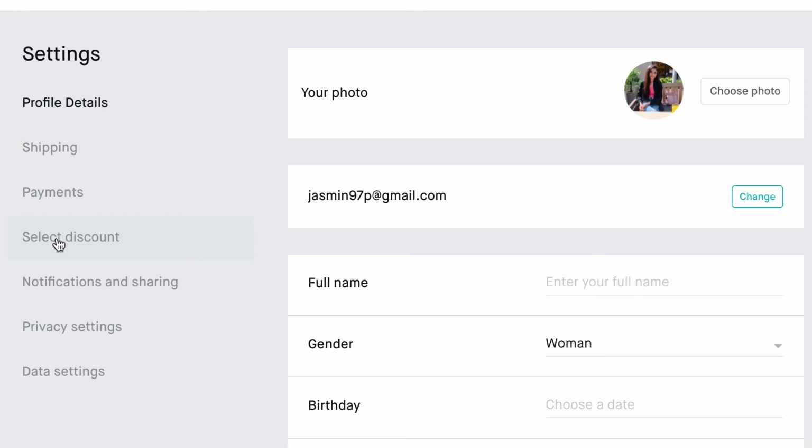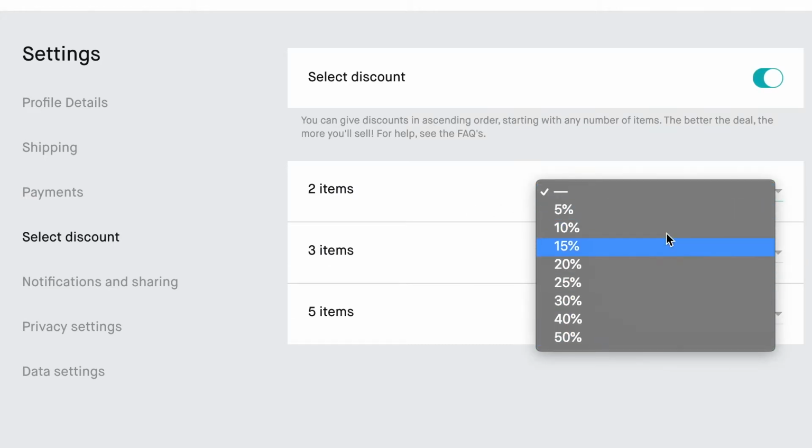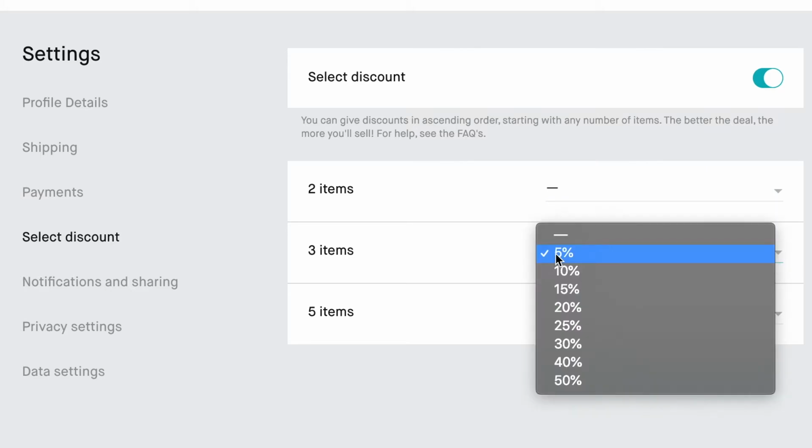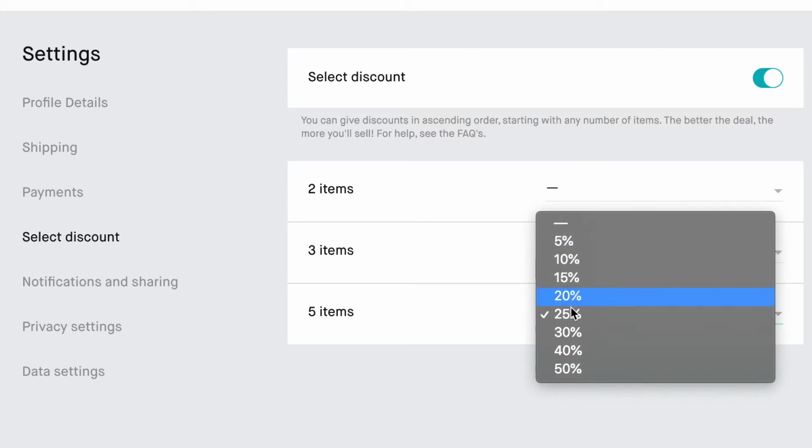You do have the option in your settings to click on bundles and you can give them a discount, which always is the best option because that means that first of all they'll buy more of your items to get a bigger amount of money, and then they also do get a bit of a discount. You can adjust it between 5, 10, 15%, and it can increase up. So you select how much of a percentage you want to give them, and as always the buyer does pay for shipping unless you offer to pay for that.